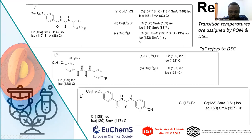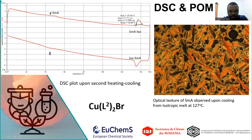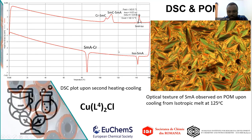Okay. So basically for this one, it does not show liquid crystalline property, and then for the cyano, it also had liquid crystalline property, but for the ligand, it was a very short range, but when we complexed, it had a longer range. And this is the DSC as well as the polarizing optical microscope. This is the picture that we observed from the polarizing optical microscope. And from the DSC, we could see the transition from glass to smectic A, smectic A to ISO, and so on. And the same thing can be explained.